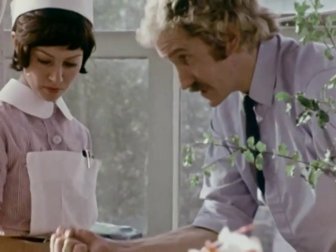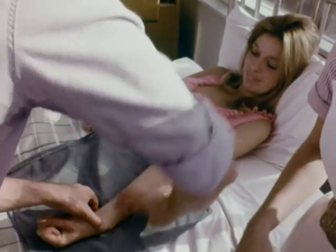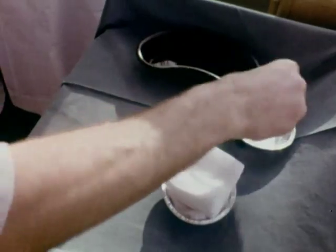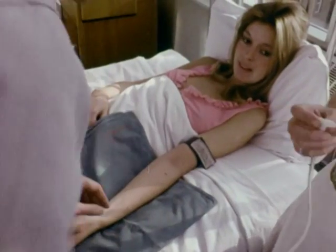Now, I just want you to clench and unclench the fist. As hard as you can. Keep going. That's it. This will just feel a little bit cold for a minute. Don't forget, when the vein has been selected, the site is swabbed clean.